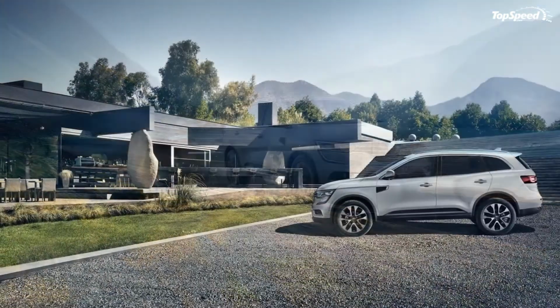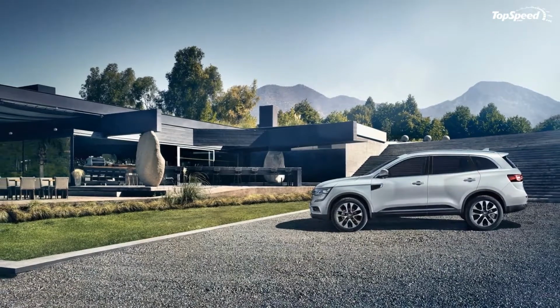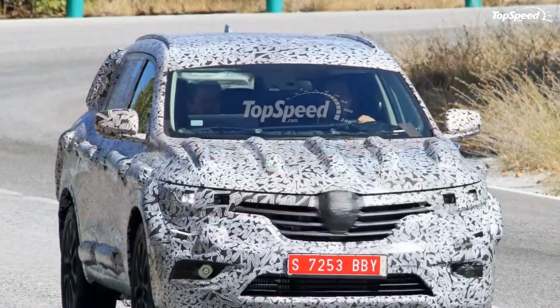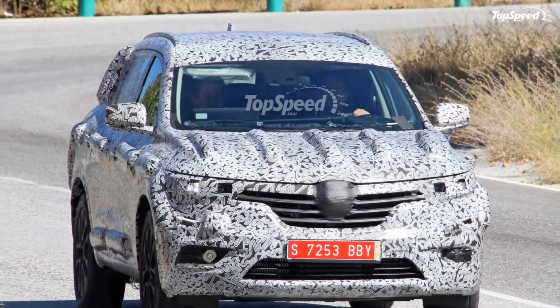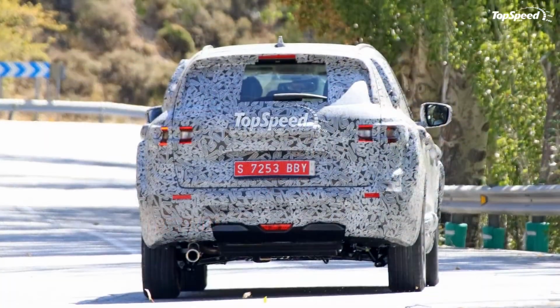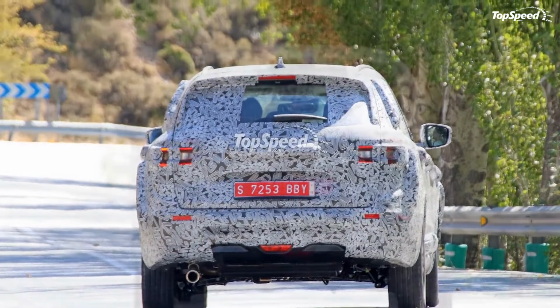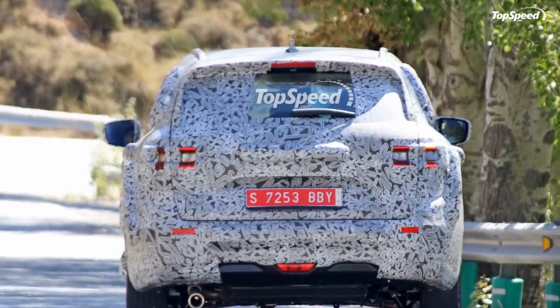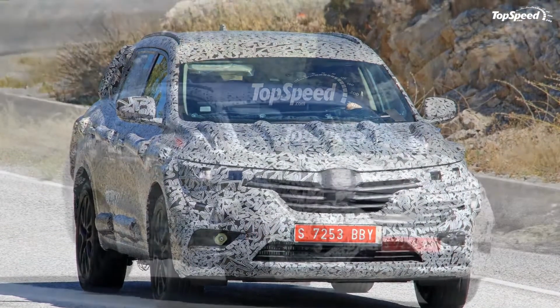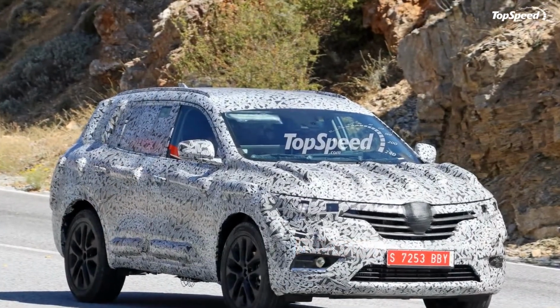On the other hand, it could bring over the powertrain options from the Kadjar. What we know for sure is that the Koleos comes equipped with a user-friendly, four-wheel drive system. The system offers several modes of operation including two-wheel drive, four-wheel auto, and four-wheel lock. The system is said to deliver all-terrain ability and enhanced stability by neutralizing understeer and oversteer.